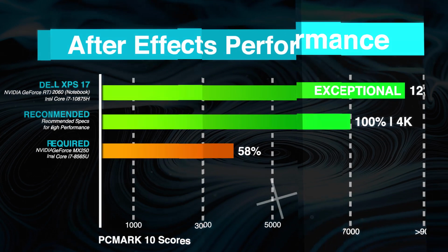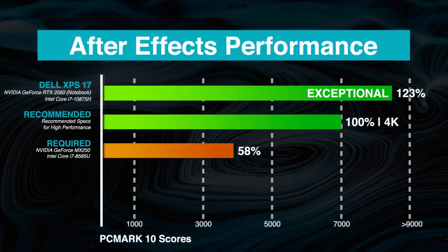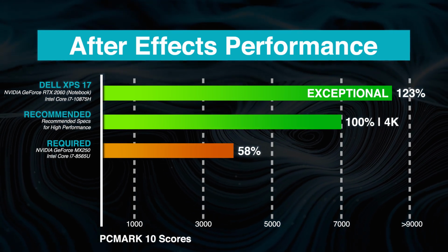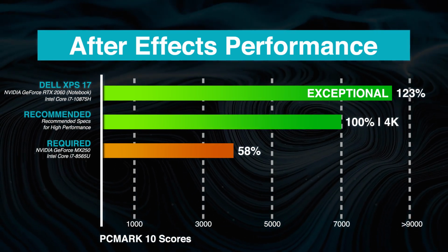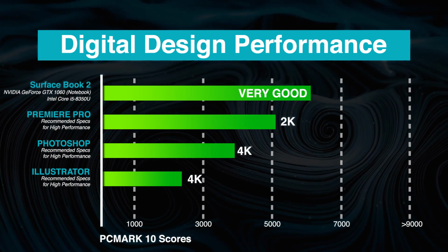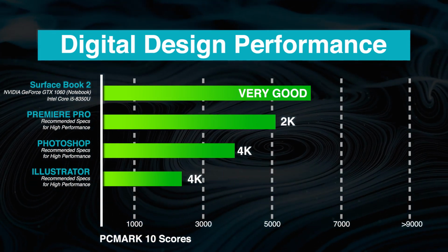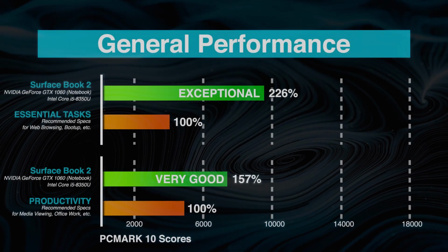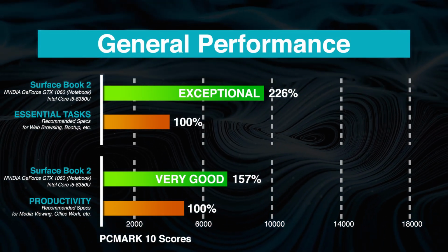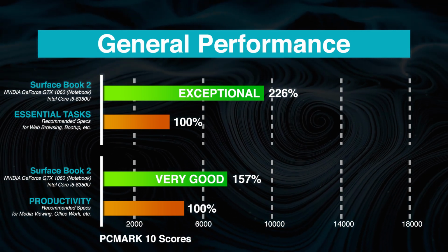Based on our benchmarks, the DELL XPS 17 performs exceptional in Adobe After Effects, achieving 123% better performance than the recommended system specs for 4K quality. It also meets heavy GPU and CPU demands from other creative work applications, such as Photoshop, Illustrator, and Premiere Pro. For general processing tasks, such as web browsing, system boot up, and media viewing, the DELL XPS 17 performs very well, as expected from this device.